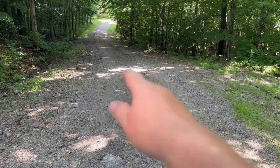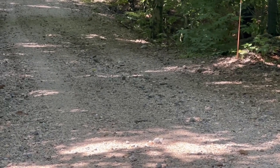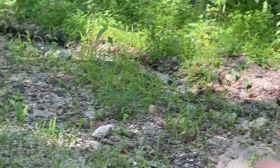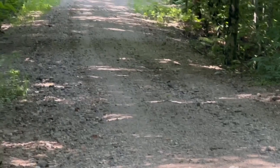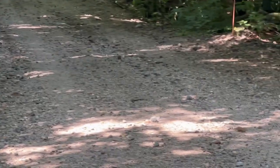There's some on this side too. You probably can't see it. There we go. You can see it there. So the water has just run right down this side of the driveway over here and just made a nice chatter and some holes on this side. So it's very hard to get up the driveway without rattling your teeth out.